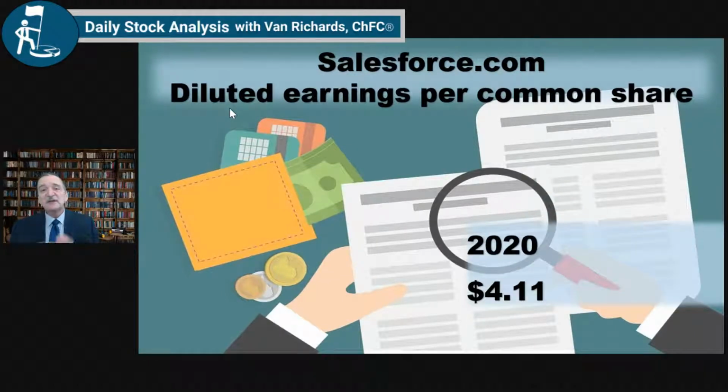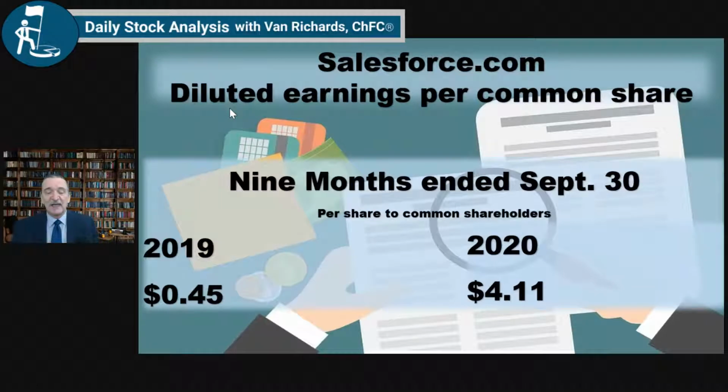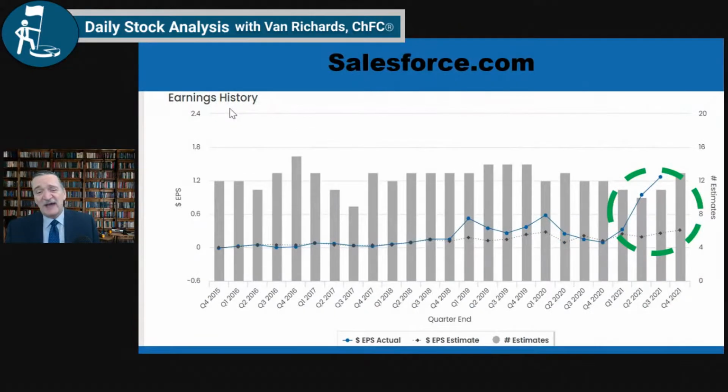All right, now here's a big number, and this is one that you have to ask yourself, can this continue? Because what I did is I looked at the 10Q again, and I looked at the diluted earnings per common share for the last 9 months. In 2019, it was 45 cents per share. All right, if you're just listening to this and you haven't seen the number yet, as I throw up on the screen right here, in 2020, it was $4.11. Friends, that's an 814% increase. I had a hard time getting that number out. It's so huge. But the question's going to be, can the earnings continue?